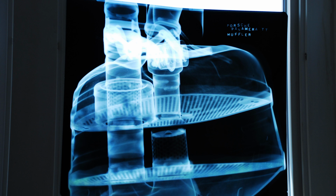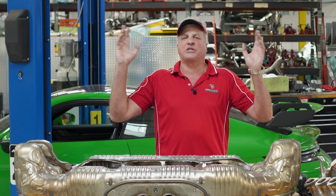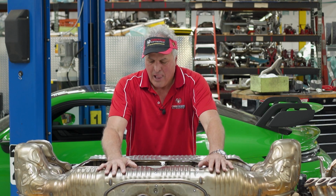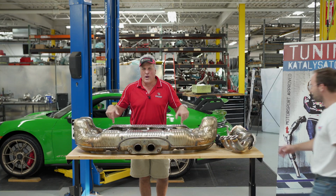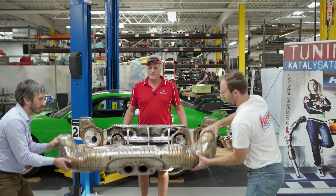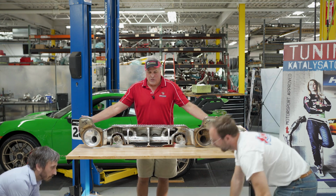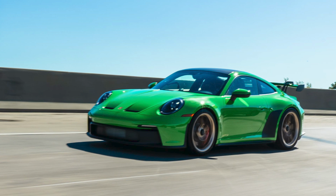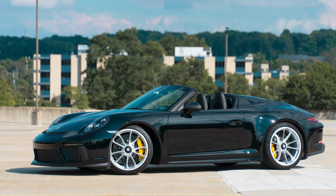And the reason I do this is I bleed Porsche, and I'm an exotic car enthusiast and owner, and we want to bring you the best parts possible. So here's a brand new GT3 muffler, and here's another GT3 muffler, and we're going to show you what's going on inside this muffler. So here you have the factory 992 GT3 muffler worldwide and Speedster muffler.